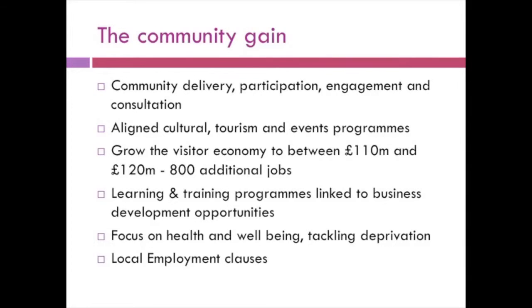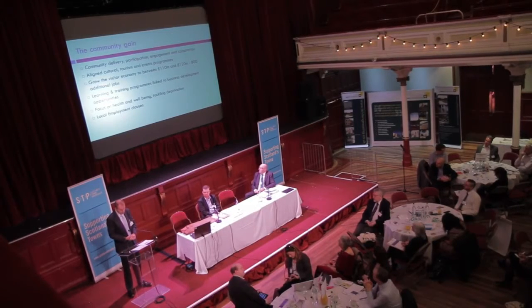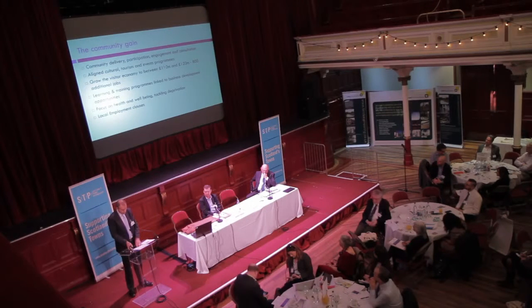What do we think are going to be the gains of all of this? There are huge community gains to be had in terms of community delivery, participation, engagement and consultation, of bringing together the disparate parts of a cultural and tourism and events programme that exists, and really starting to mobilise and get organised around that. Our targets are to grow the visitor economy, almost doubling it from where it is at the moment, but it brings with it hundreds of jobs. And we've done some work with that and benchmarking other places to quantify that. And then there's the learning, the training and the education programmes linked to business development opportunities. Again, all focused on the high street.